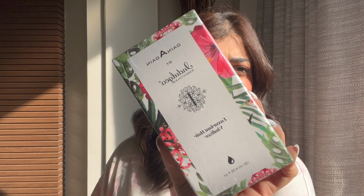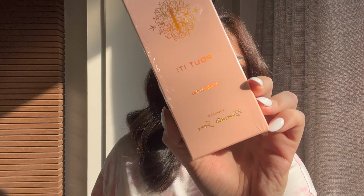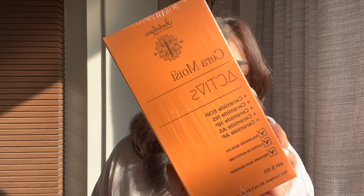There's a hair vitalizer. This is the Hermosa body oil. This is a powder, oh, it says inspired by Namrata Soni. Namrata Soni is the founder of Simply, I'm sure you know. Why am I telling you? Under eye patches. This is a toning mist. Mama's gonna love this. Oh, there's another toning mist. Then there is a Cera wash. I'm guessing this is a body wash. Cera Moist, I'm guessing this is a moisturizer. Thank you, Indulgio. I love the box as well. It's so pretty. It's also my favorite shade of pink.